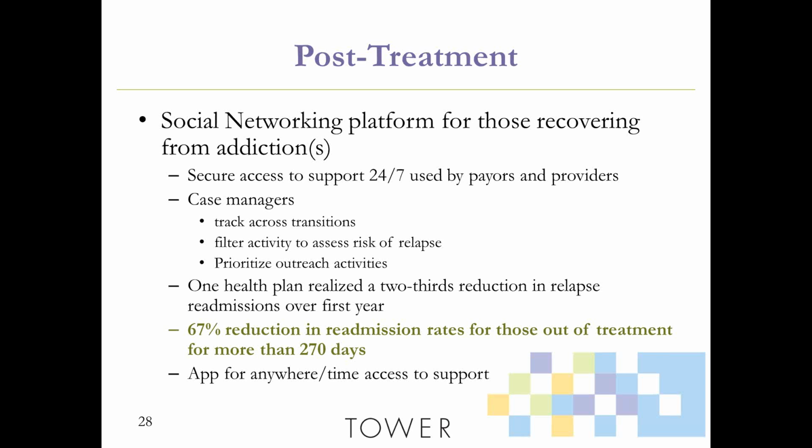So what they found is that the case managers are using this platform. They communicate with the patients or the consumers who are in recovery. They're able to track their behaviors. Their patients are self-reporting how they're feeling on a daily basis. They can filter that activity and identify those patients who are at highest risk for relapse and intervene with them much sooner in the day. One health plan has realized significant reductions in their relapse rates and also readmission rates. And again, it's available anywhere, anytime for support with an app on a mobile device.